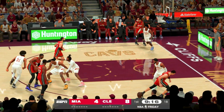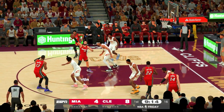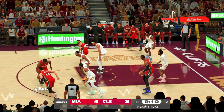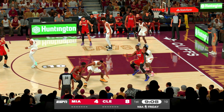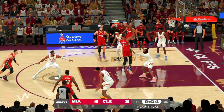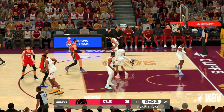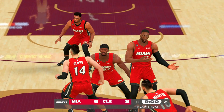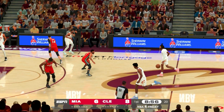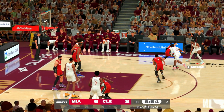Garland against Adebayo. Inside. Martin finds Butler. Adebayo with it. Guarded by Garland. And Adebayo with the basket on the assist by Butler. He does all the dirty work. If Bam has to finish in traffic, take contact, he doesn't think twice about it.